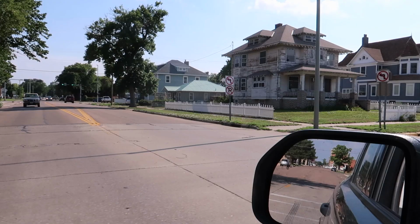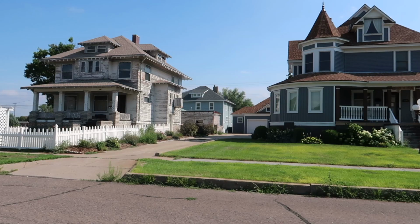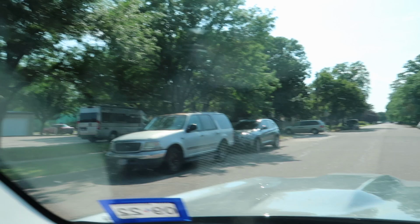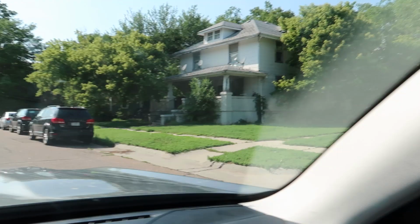Look at that old house. It's in serious disrepair, but it's a beauty. I hate to see that. Right next door, that one looks awesome. Anyway, I'm gonna drive through and see what we see. Yeah, we got some big houses here. A lot of trees.